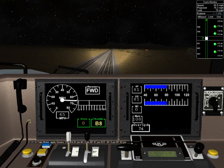Once you're over a certain speed, dynamic becomes ineffective.